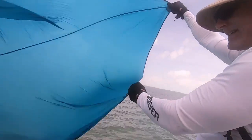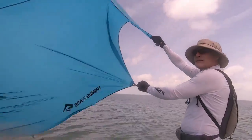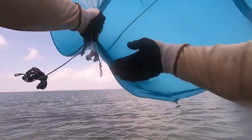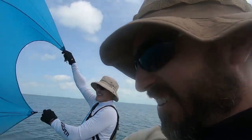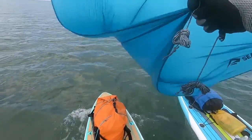You know, people should use the wind to move their boats through the water. It's amazing no one's come up with this. We are cooking right now. Look at this wake. We might get fined for going this fast out here.